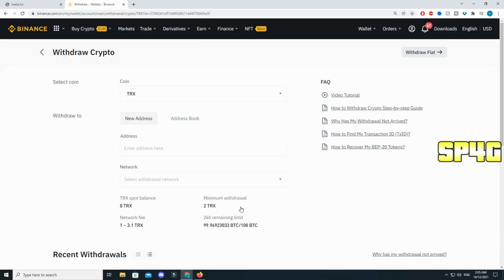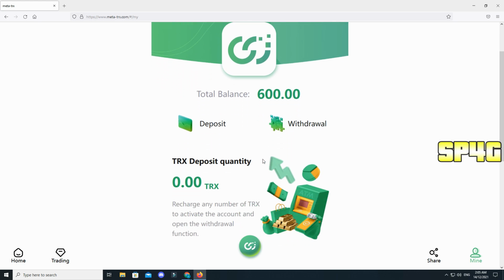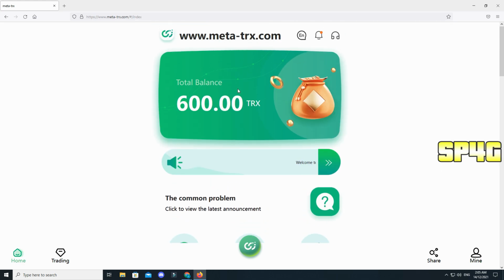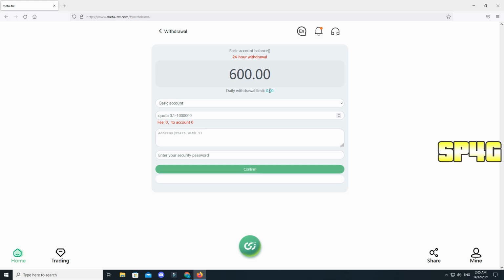Now you guys just need to make your way back to your Meta TRX account, and wait about 30 seconds to a minute and then refresh your account, and you will notice that your total balance will go from 600 to 609 if you just sent 10 like myself. If you did decide to send more TRON, it is obviously going to go up to whatever you sent. Now once it has been deposited, at this point you will be able to use the withdraw function.